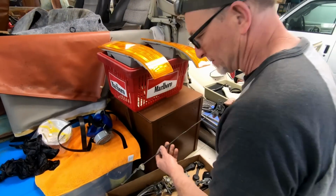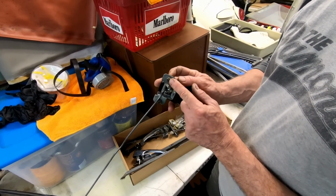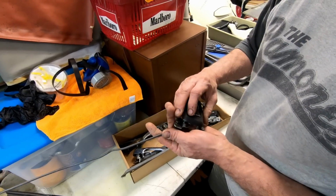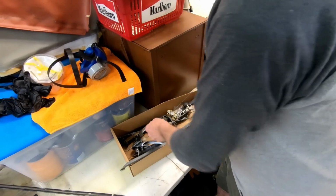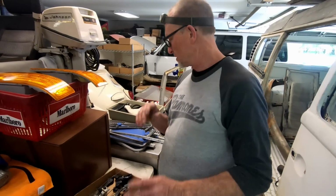Here's another example here. Okay, left. Obviously these bolts go into the door, but that way I've got the washers, everything ready to go. I'm not digging through a bag. I don't like digging through those bags. It just turns into a disaster.